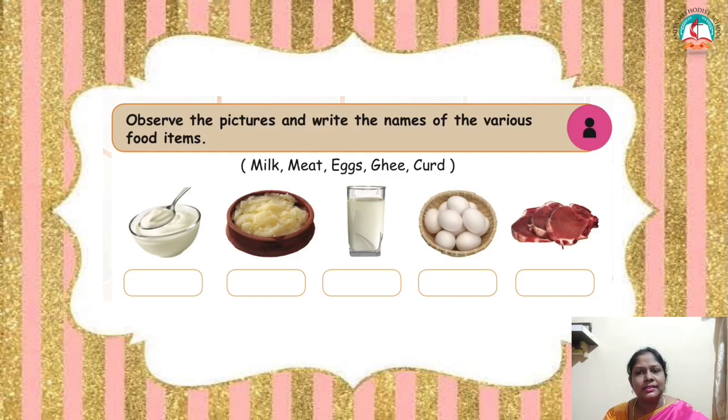What product is this? Yes, it is curd. So you will write curd. C-U-R-D. Curd. Okay, the next one. What picture is this? Yes, it is ghee. G-H-E-E. Ghee. The third one. Milk. M-I-L-K. Milk. Okay. The fourth one.